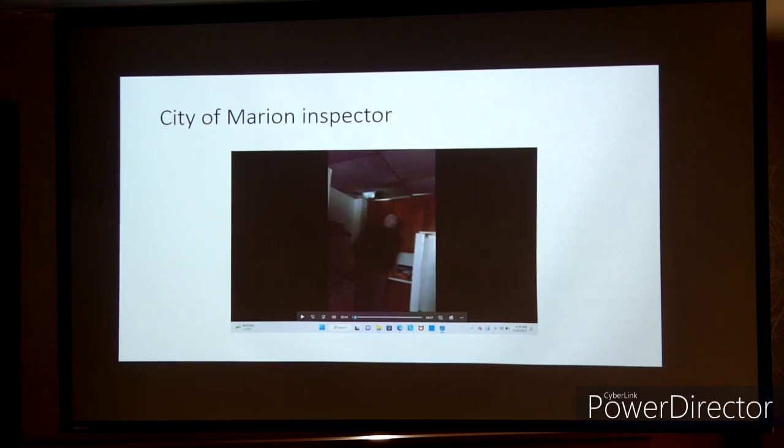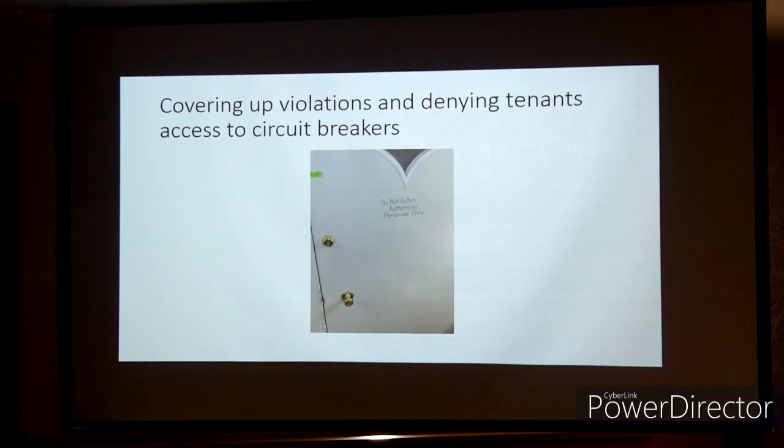And that circuit breaker also is wired to multiple different units. So even if you don't rent that unit out anymore, there are still other units and people living there who have to use that breaker, which trips continuously, if you're wondering. The City of Marion and this whole system, they cover up this stuff.